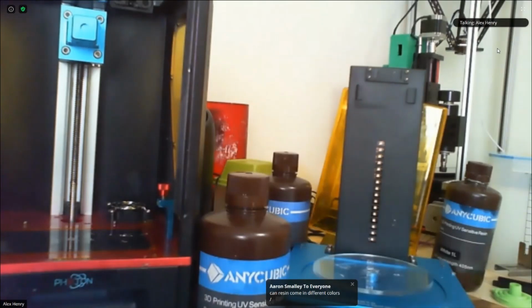Can resin come in different colors? Yep, I've got white and black in the background, but we've got other colors too. So we got lots of different colors for the resins. I really like the look of the white, so I typically go with that. But yeah, there's lots of colors that you could potentially use for resin printing. And different materials. Any other questions? Cool.